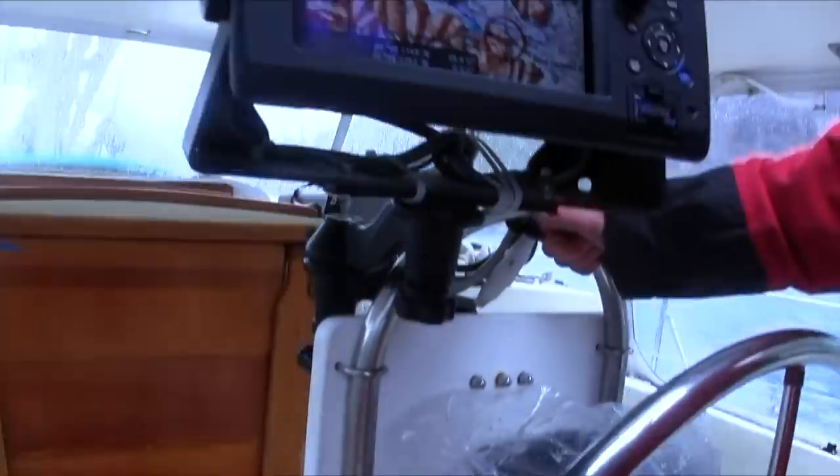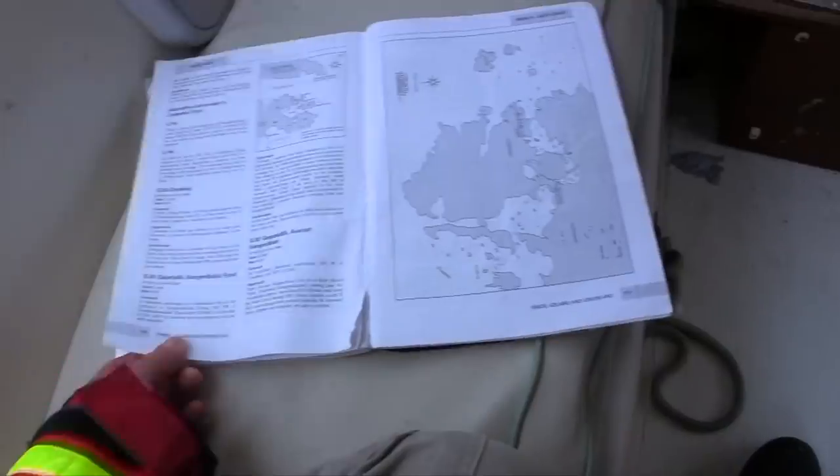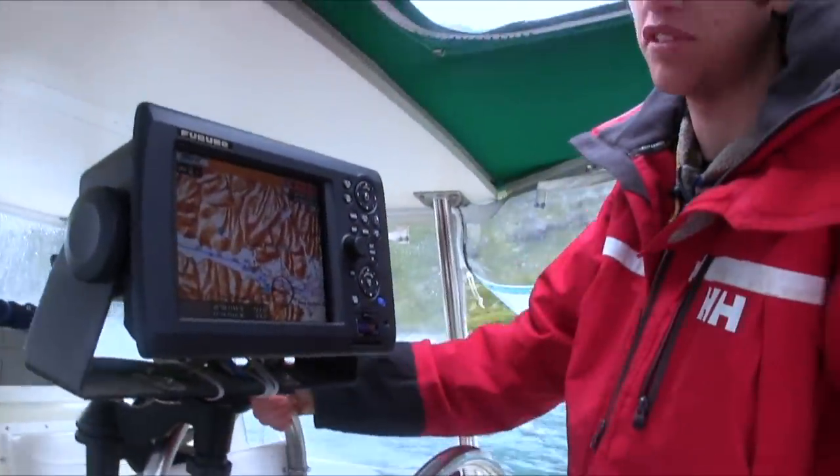Is there any description of that anchorage in here? What's it called? I can't see it. No, it's not here. Snow Dragon said it's a good one, huh? Yeah, okay. Snow Dragon and the Spanish guy, Vincent.